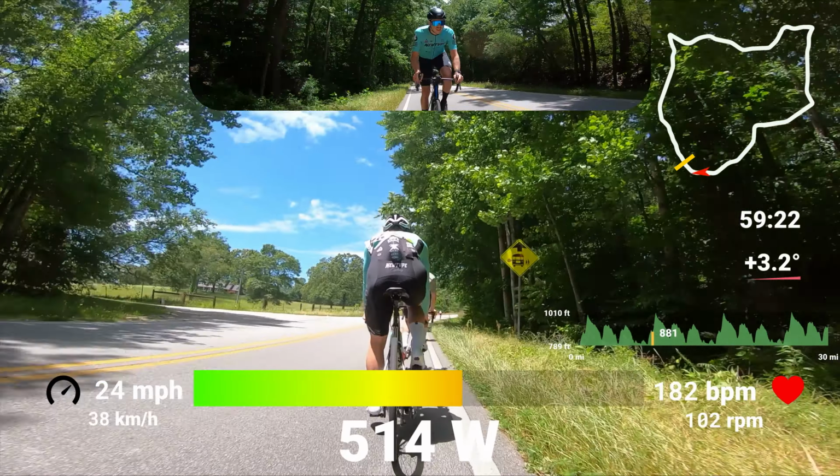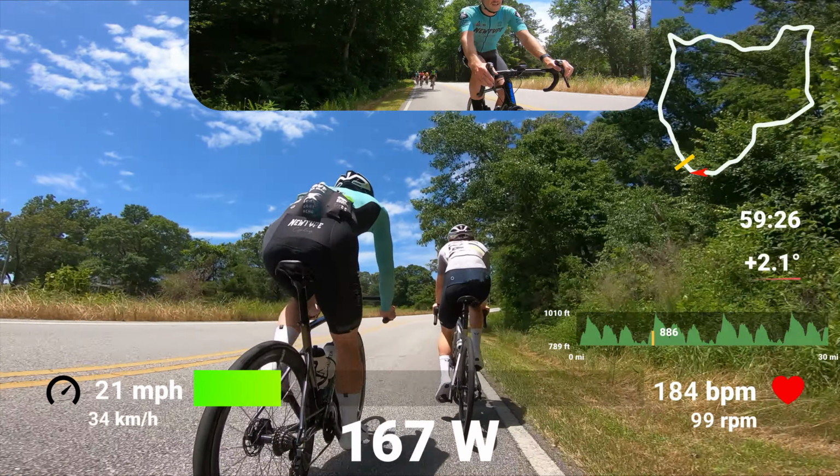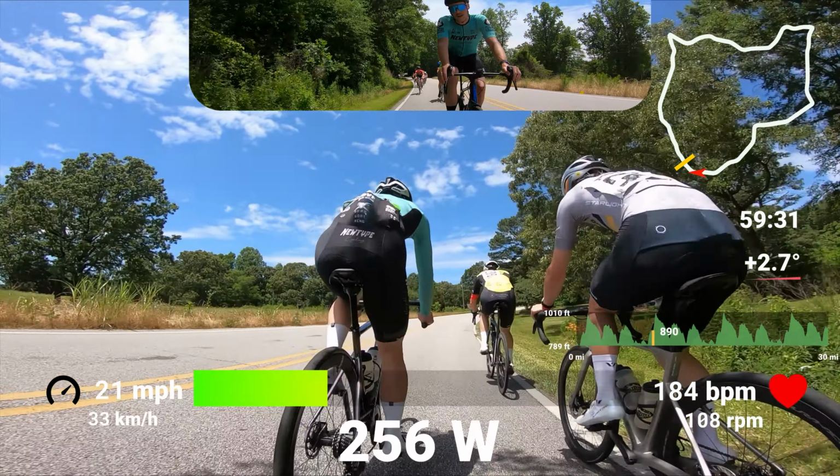And right here, we're filing in single file. We should have gone around this Mac rider in the yellow, but we didn't. So we lose a lot of momentum by not going around him, and it's just an advantage to these guys that are up the road now.